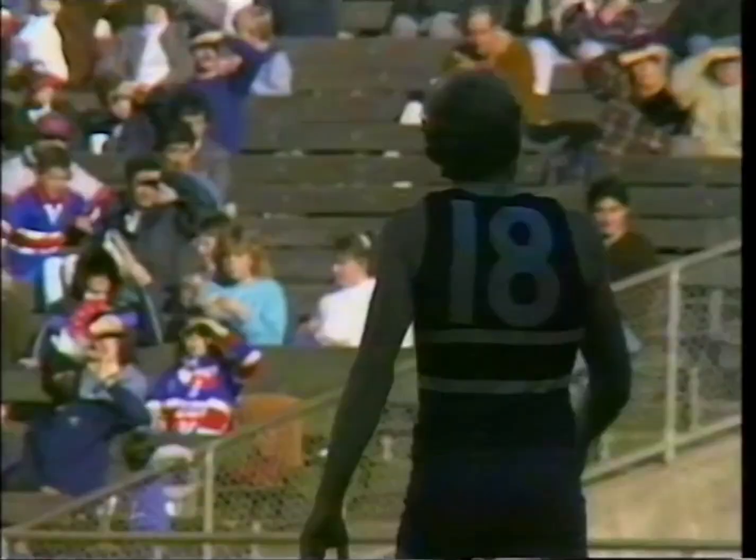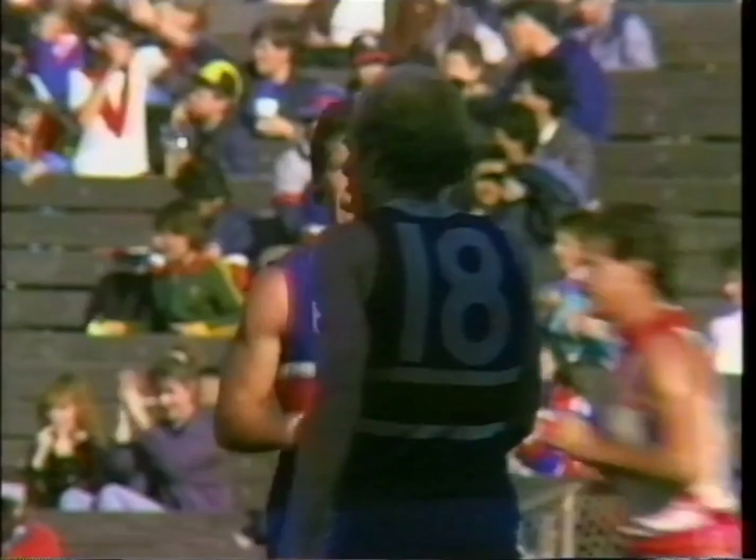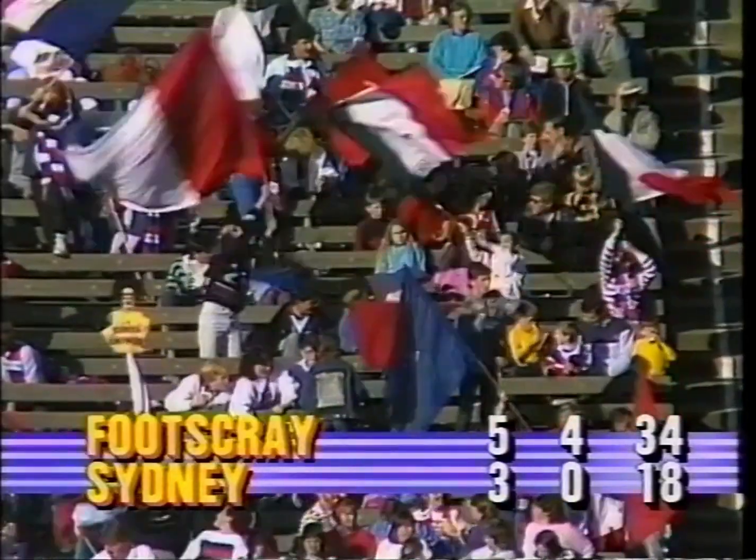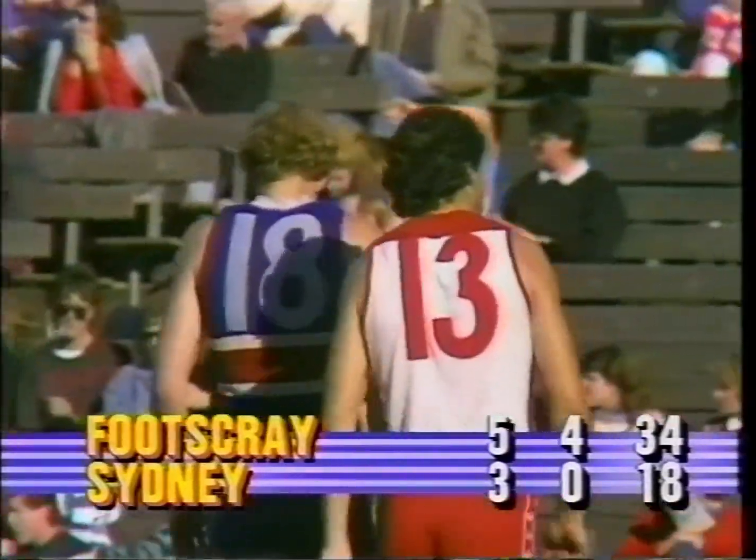His first may have been a fraction lucky after what we thought might have been a dubious mark made. No doubt about that one. And a great kick as he thumped right through it. Yes, well, that's a play of the day so far by the Bulldogs.